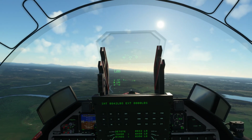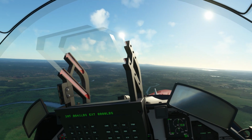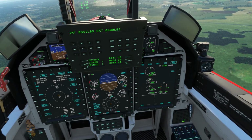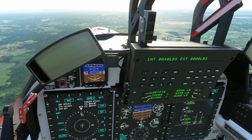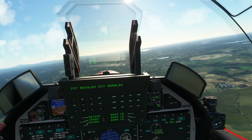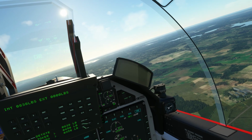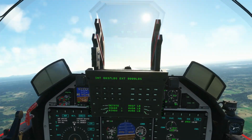I love the double glass on the HUD. Very nicely done. Everything in this cockpit is so well modelled. 3D knobs, rotaries, switches. It's absolutely 5-star. Compass housings, clock. Amazing.